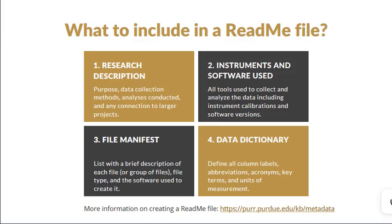And so a good README file provides all of the necessary information in the simplest way possible. There's no one universal template for creating one because each project is different, but there are some basic elements you should make sure to always include. And so those are a research description. This can be anything from a couple of sentences to a couple of paragraphs, describing the purpose of the research, your data collection methods, maybe noting what analyses you conducted. And note if this research is tied to any larger project. So if you're working on one slice of a larger project that your faculty advisor is heading up, this would be a good place to reference that.